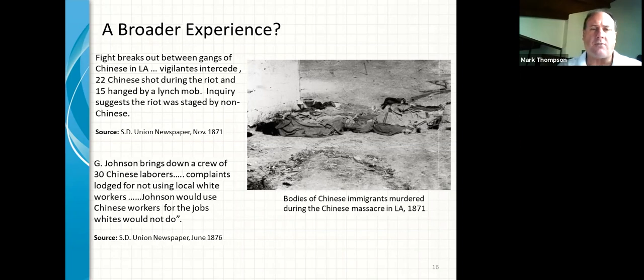And Johnson himself, when he brought down that crew of laborers, he received a lot of grief from the local community in San Diego, saying that he was importing labor, wouldn't use local white workers. And Johnson was very adamant. He said, no, these guys will work better and harder than individuals locally in doing the same work. And so he was a very strong supporter of using Chinese labor.